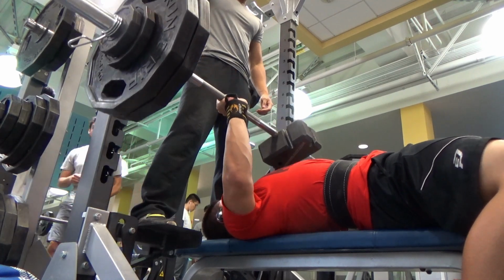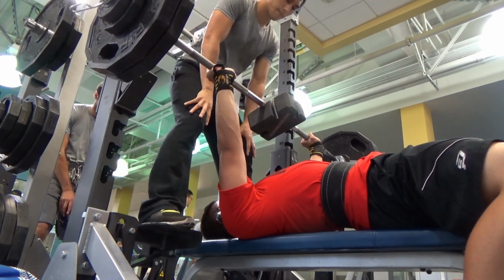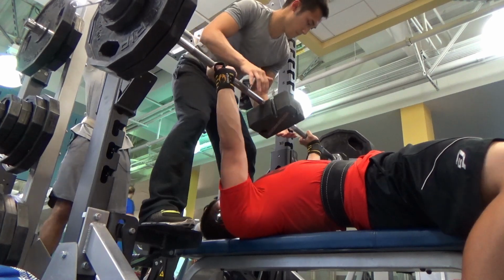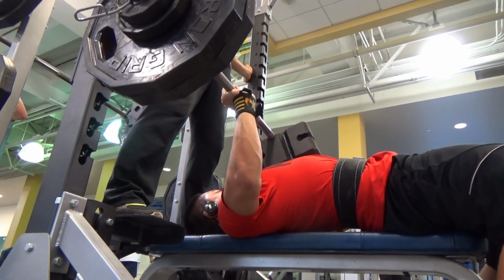So that was 225 for another double, which matched my PR from earlier in the week. So in the meet, I'm going to try to go for about 250. That was my goal for the last meet. I only got 232 with a 235 gym PR.